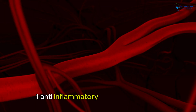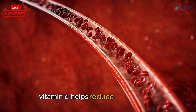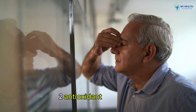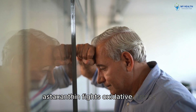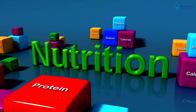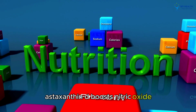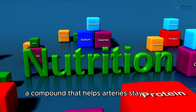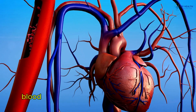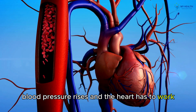1. Anti-inflammatory power: vitamin D helps reduce inflammation, which can damage arteries over time. 2. Antioxidant protection: it fights oxidative stress, which can weaken your blood vessels. 3. Nitric oxide production: vitamin D boosts nitric oxide, a compound that helps arteries stay relaxed and open. Without enough nitric oxide, arteries constrict, blood pressure rises, and the heart has to work harder.